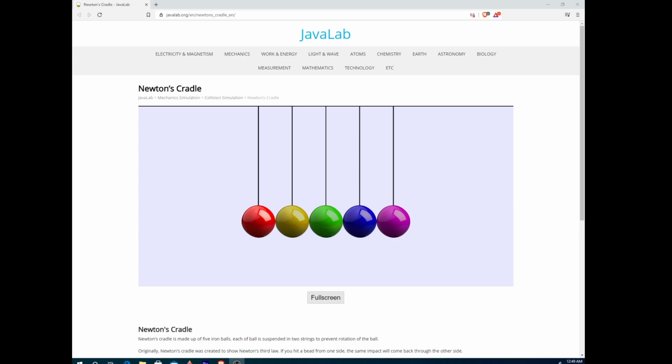So I have here on the screen an example of a Newton's cradle. I'd show you my real one, but if you know Bryce, the senior, he broke it last year, and I haven't replaced it yet. So we're going to go with virtual because honestly, we're doing online school anyway.